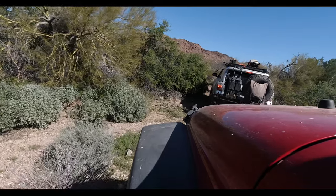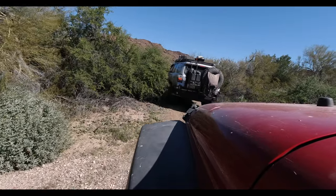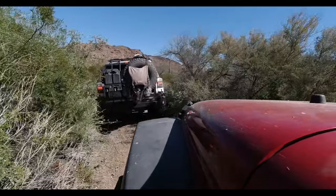It was definitely defined, but then when I saw the weeds growing up in the middle of the road, I was thinking, eh, maybe not. Yeah, and obviously we'll need to mark that waypoint to turn into the wash.